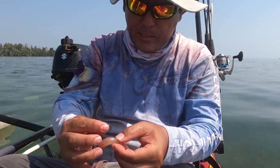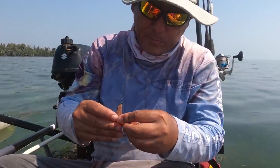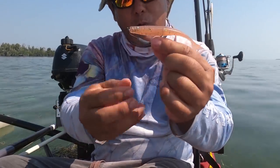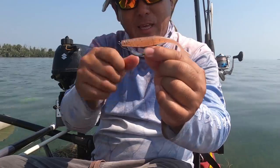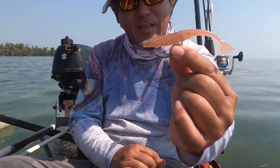So I'm going to open up the belly, run it through to the top, and there we go. So we're rigged weedless. And we've got the weight to get it down where these permit are gonna be looking for it. And that's our rig.